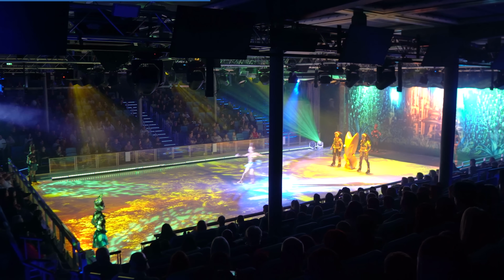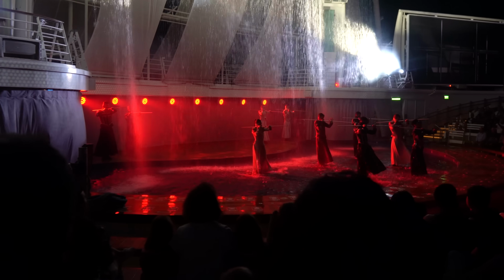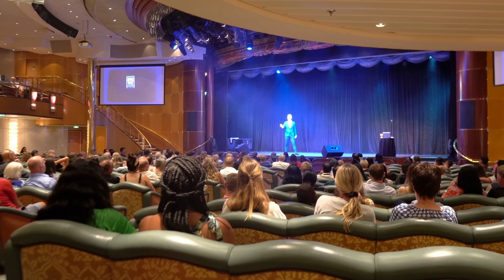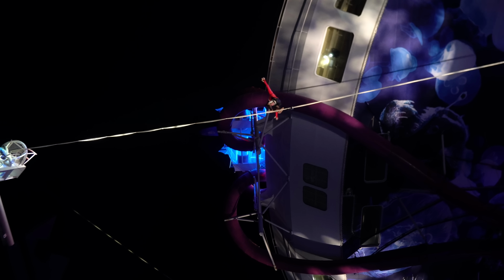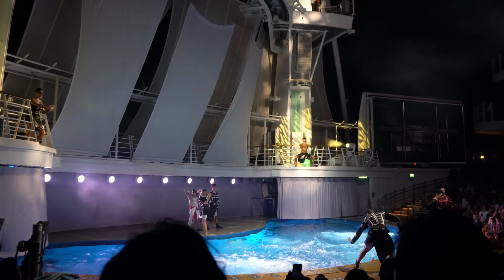However, when it comes to entertainment, there's no question that the entertainment on Symphony of the Seas was several notches higher than that on Rhapsody of the Seas. While performers on both ships were equally talented, it was clear the entertainment on the former had a much higher budget. I don't necessarily cruise for entertainment shows, but I was beyond impressed with the shows on Symphony of the Seas.